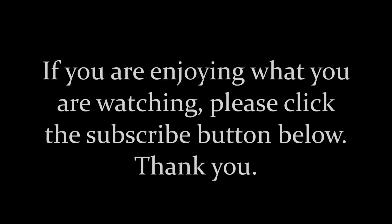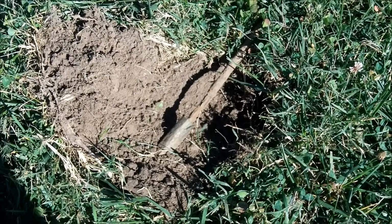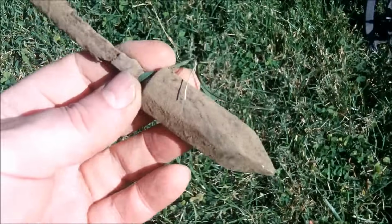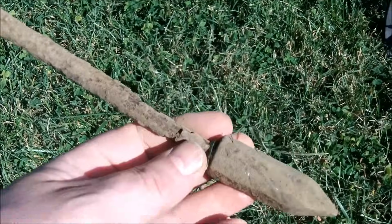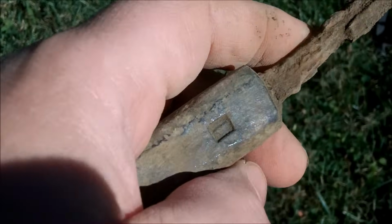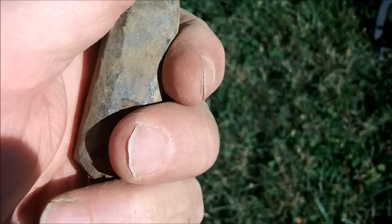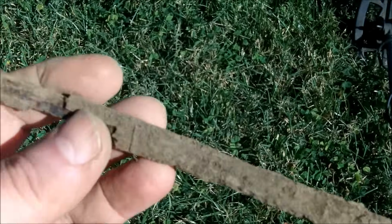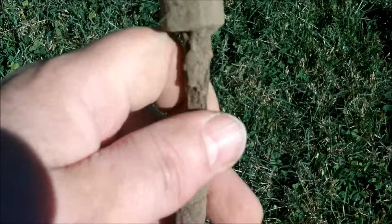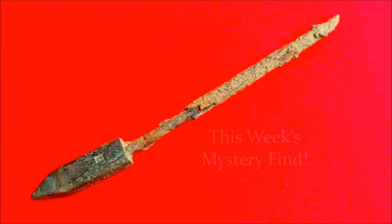Well, got something interesting here. It's giving me a nickel signal, 26, 27. Dug down about 3 inches and pulled this out. I have no idea what that is. Some kind of metal tip here. I notice it has a number 1 punched into it right there. And this is metal, this is iron. So I don't know if there was like a handle here. Got me. I don't recognize that. So pretty cool piece, and I'll get it cleaned up, get you a better look at it.